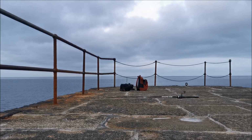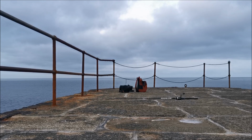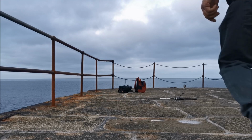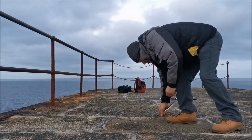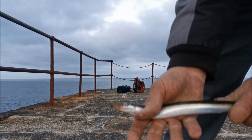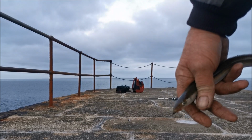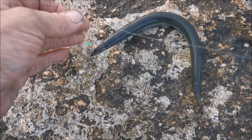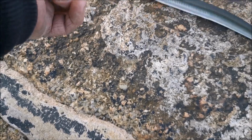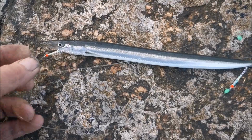Well, every time I switch this camera off, I catch fish. And today I've caught a launce. Never ever caught one of those before. There he is. Nice sized launce. Okay, good result. We've got another launce. They're just a cousin of the sand eels, but they're obviously a lot bigger. But aren't they beautiful? Right, let's get him off then.